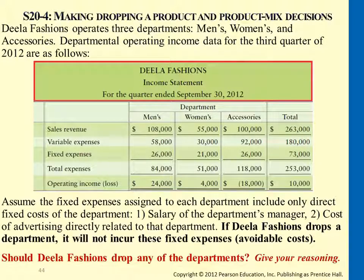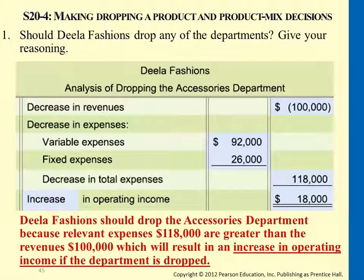What is the characteristics of these fixed costs? Does it remain there in the business, or does it disappear after dropping it? It disappears. So meaning that the total cost you're able to save after dropping that department would be how much? $26,000 of fixed cost, and then also variable costs, and you drop the department, right? So altogether, because this particular question tells you that a fixed cost is avoidable, meaning if you drop that department, that cost disappears, you add that with the total variable cost, so the total cost saving is exactly the department's total cost, $118,000, right?